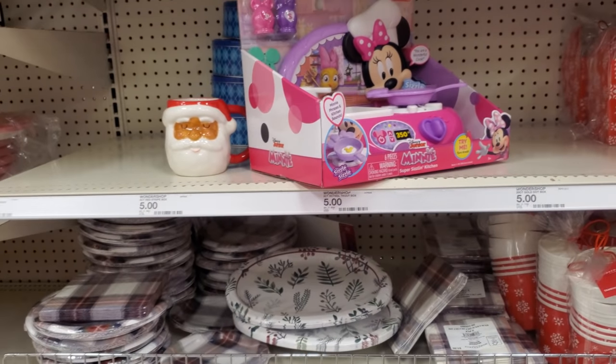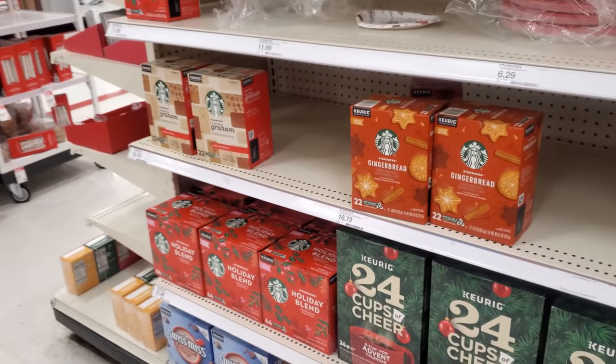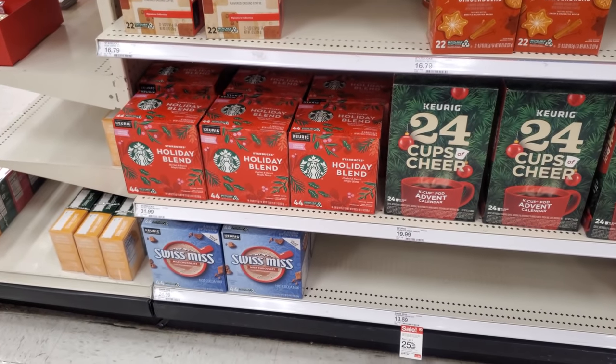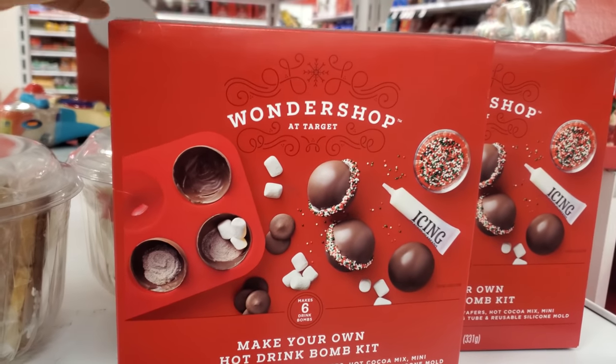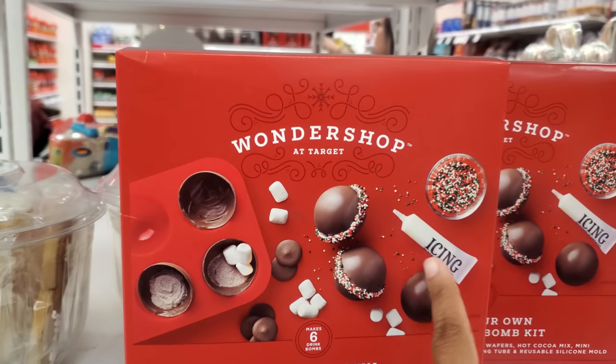Oh, there's one Santa mug. The Christmas decor area is a hot mess. It's pretty much gone. Keurig milk chocolate at $25. They have make your own chocolate bomb or cocoa bomb for $10. You get icing, like the icing mold.